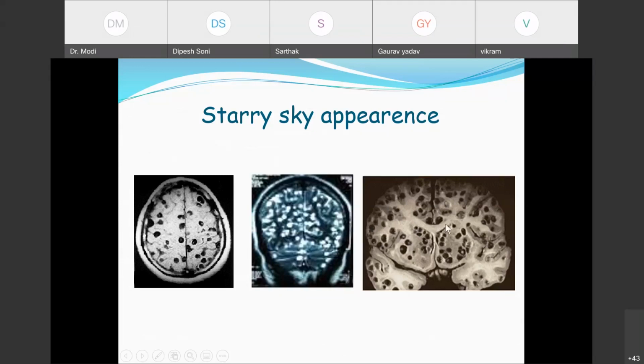You can see all of them are vesicular. Any of them can get inflamed and produce seizure, right? So what to do with such kind of things? Had it been 2 or 3, we would give albendazole and finish off. But when it is a starry sky appearance, then it becomes a real challenge. But under supervision, neurologists have now started treating.